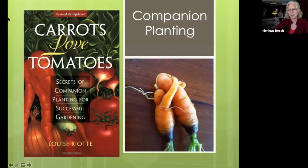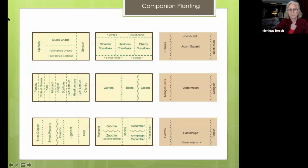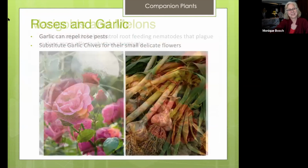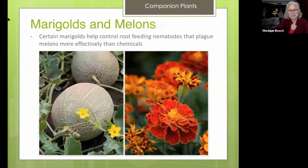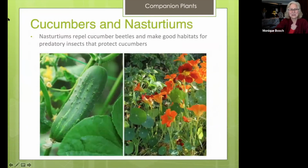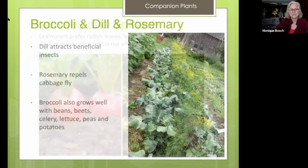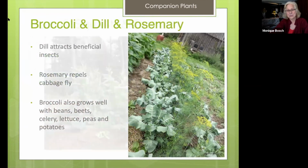Here's a great book on companion planting, about plants that really complement each other. This will be available if you want more information about different plants that go together well. I included some: marigolds and melons, tomatoes and cabbage, cucumbers and nasturtiums, radishes and spinach, and broccoli, dill, and rosemary, to name a few.